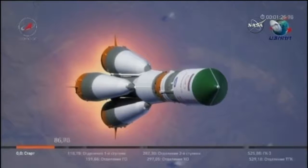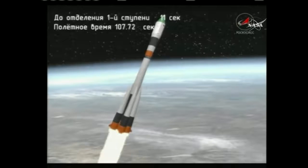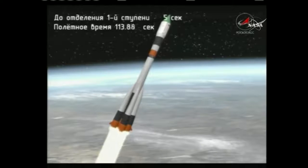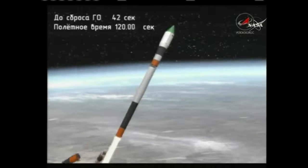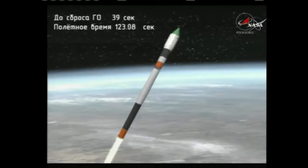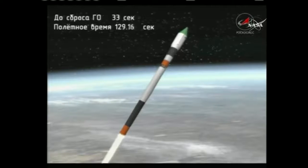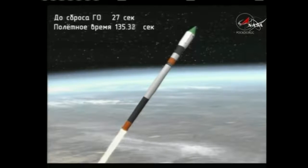Everything continues to perform nominally on the first stage performance of the Soyuz booster, with the Progress 65 cargo craft encased in the upper stage of the Soyuz. We're coming up on solid booster separation and first stage shutdown. And we have confirmation of the separation of the first stage of the Soyuz booster right on time.